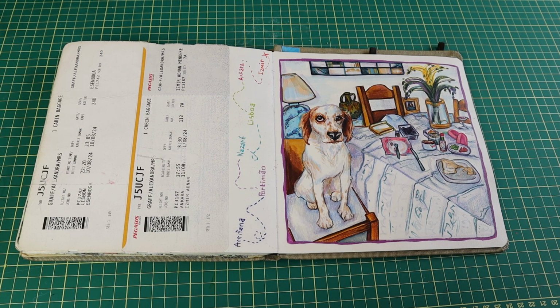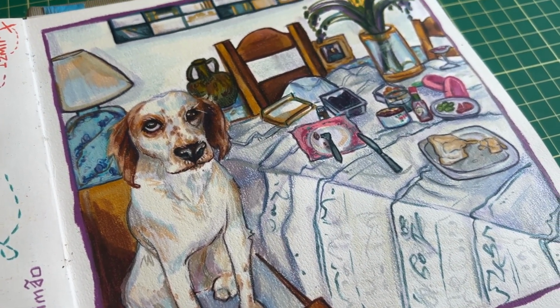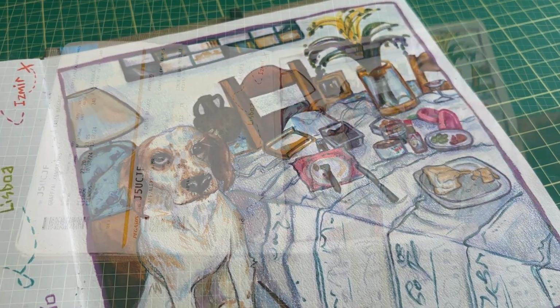I got to go to a country where they have a totally different culture, and it was amazing. The food there was amazing too. This is my friend's dog, and then their house and all the stuff that we had for breakfast, so I wanted to add that in.